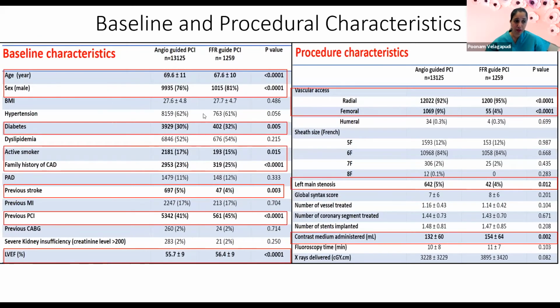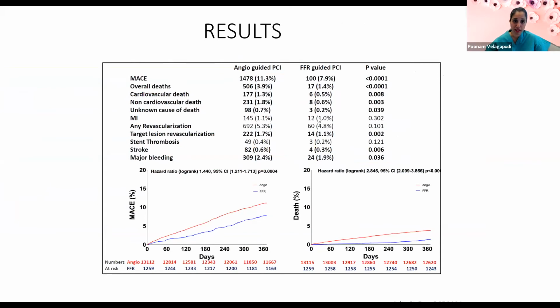There were a couple of differences in age, sex, diabetes, smoking, family history, stroke, previous PCI, and ejection fraction. Now vascular access and left main stenosis. The contrast medium was more in the FFR-guided group, and there was more left main stenosis in the angio-guided group, which is surprising, though the numbers were not super different.